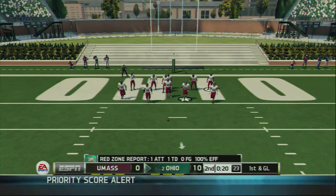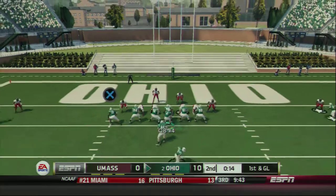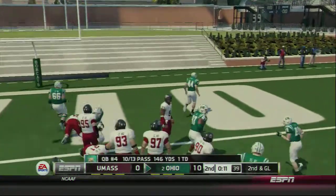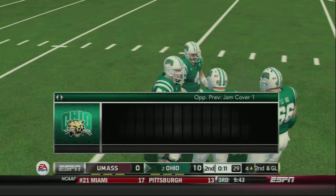First and goal from the 3. Let's see if they can muscle this one in. And the goal line defense digging in here. Quick strike, and he drops it. I'm not so sure he made the best decision that time. That was a pretty tight area he was trying to throw that one into.